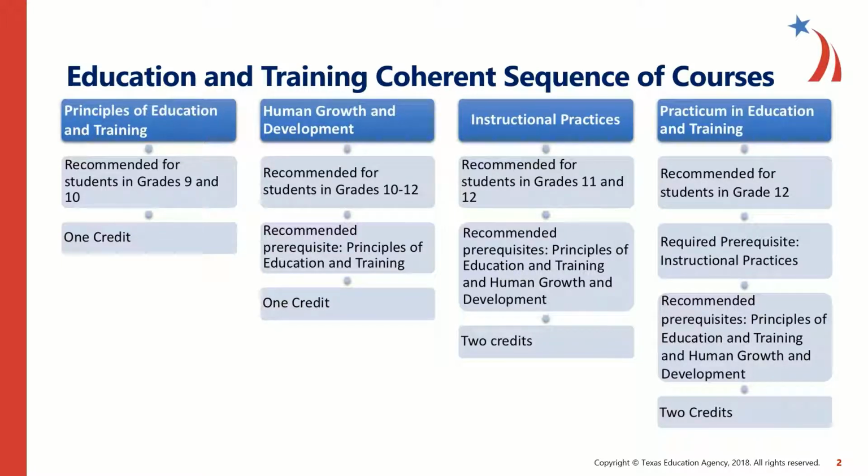A recommended course sequence for the Teaching and Training Program of Study includes 4 courses. They are Principles of Education and Training, Human Growth and Development, Instructional Practices, and Practicum in Education and Training. Principles of Education and Training is recommended for students in grades 9 and 10. Students are awarded 1 credit upon successful completion of the course.